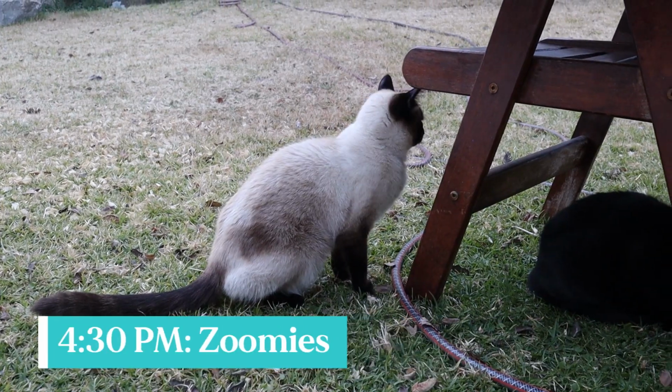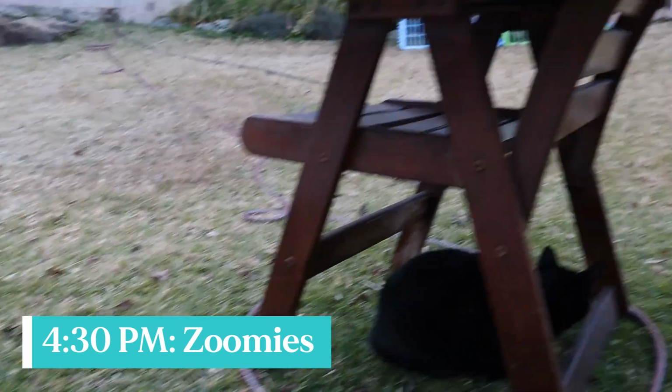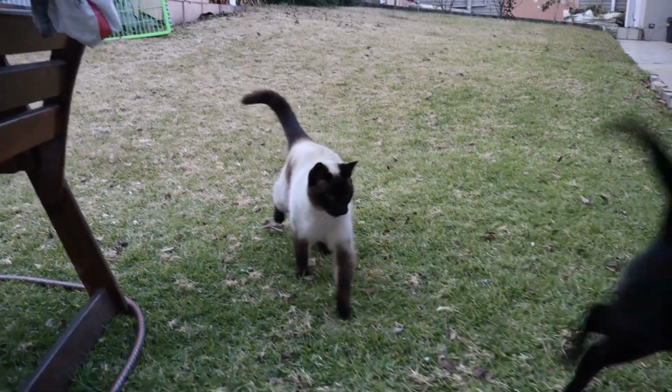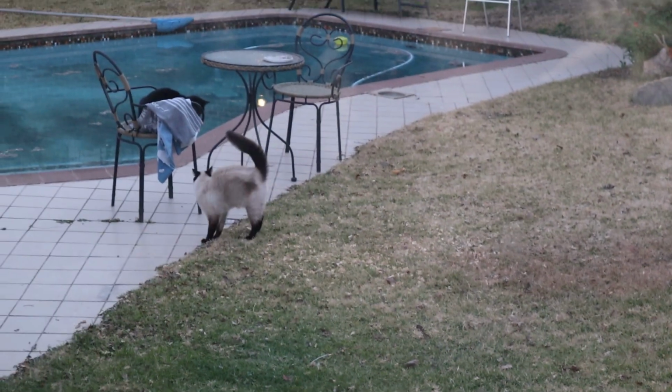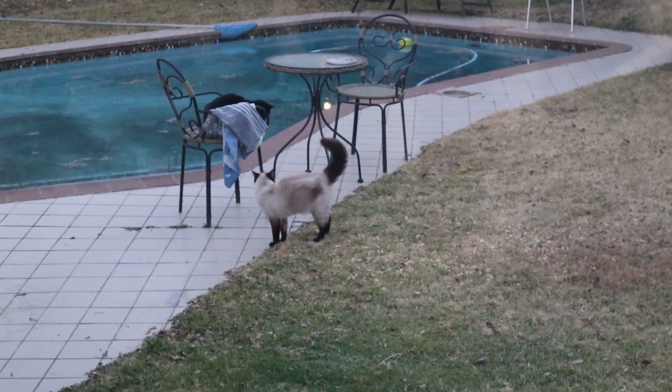So around 4:30 every day comes the best part of our day, because that's when Momo has the zoomies. The way he zooms around the garden is just the most entertaining thing I have during my day, I think. Often I'll be doing the dishes in the kitchen. I can just watch him going crazy through the garden. The sad thing is, as soon as you pull out the camera, they stop.